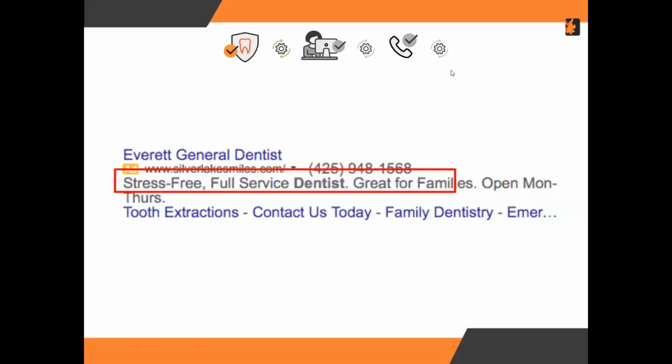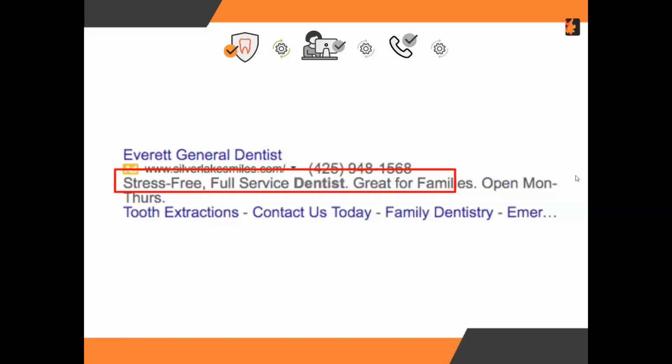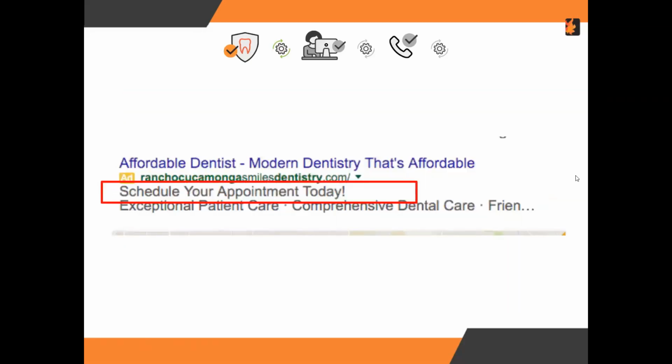Stress-free, full-service dentist, great for families. I see this a lot. There's a lot of practices who will run ads like this. And we run into some issues with this. It's not as strong as you might think. And we do look at this and we think, okay, this is kind of a commodity. The reason why is because anyone can say stress-free, anyone can say full-service dentist, great for families. Again, it's not that interesting. It's too easy to say, and it's kind of like what you have to say to even operate in this space. So it doesn't differentiate you. Let's look at this next one.